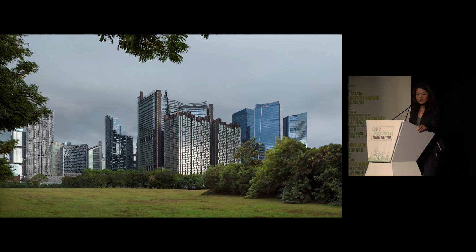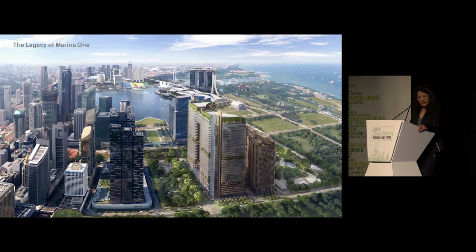This is a picture of the completed development. We completed it in less than 4 years with a GFA of about 3.67 million square feet. We did it in one phase. Located in the heart of the central business district, because of our scale, it allowed us to do something impactful.